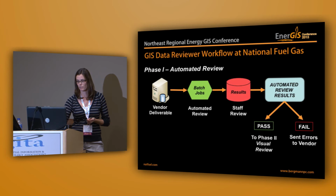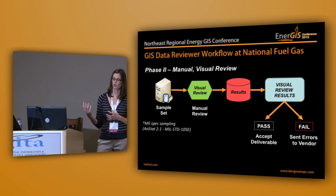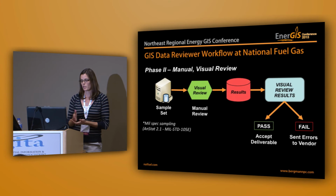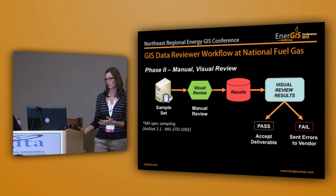If it passed, it went to the second phase, which is the manual visual review, where National Field staff would create a sample set, which you can do through the software, and then they would review that sample set, which was based on a military spec, which is noted here. So they're sampling a statistically significant sample based on the size of their deliverable. Again, they do their visual review, get the results, and if it passed, they would accept their deliverable. If it failed, again, they would return that deliverable to the vendor, and then go through the same process.